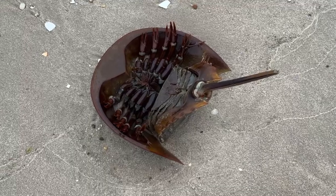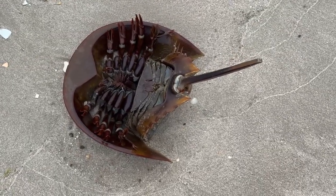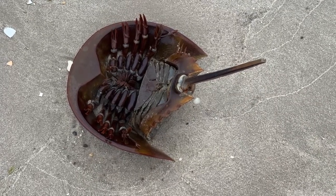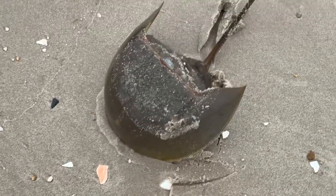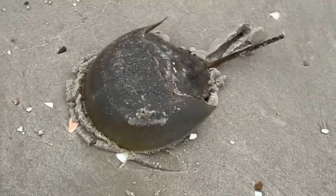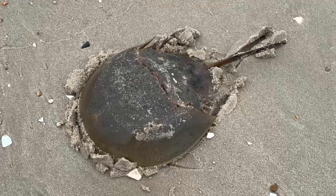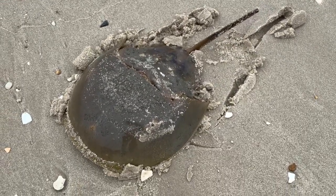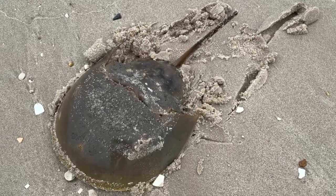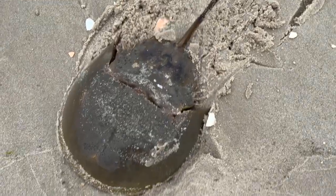Here is the prehistoric horseshoe crab in its native habitat. He appears to be going upside down. He's stuck. Let's give him a hand. And look, he's alive! Nothing more creepy than a horseshoe crab. Maybe a spider. Spiders are more creepy.